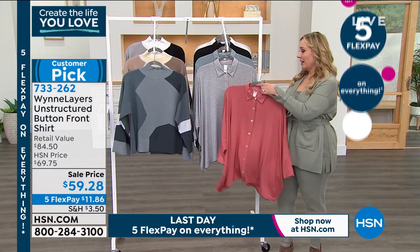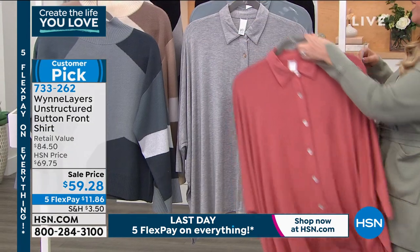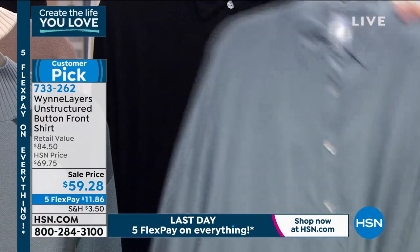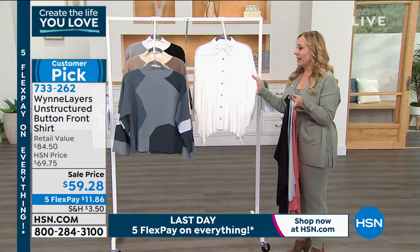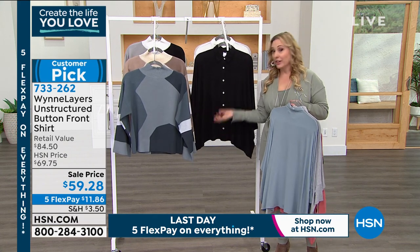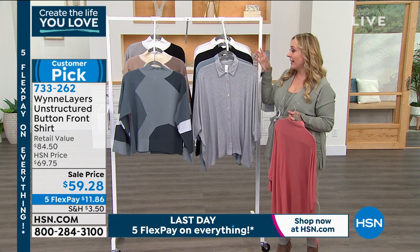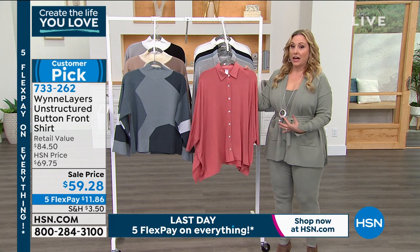Canyon Rose, I have it available, and I believe that's called Light Heather Gray. So Heather Gray, then I have it in Sea Mist, and that is the most limited and the most popular. Sea Mist, you love that. I also have it in, of course, Black, and then I have it in Cloud. And this is like that top that can be the third piece over a tank. You put on one of the 2-pack of tanks that we showed the item number for a couple times, and then wear one of Marla's necklaces.